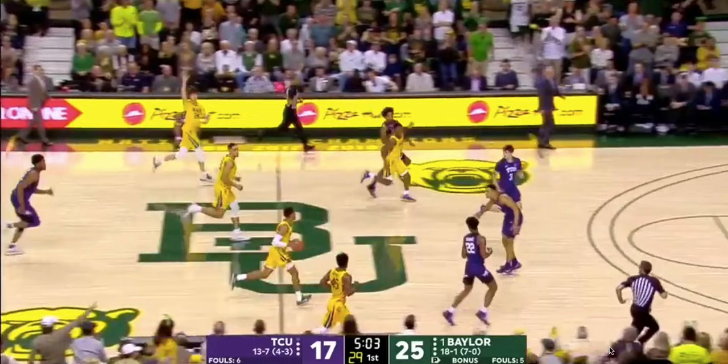It is just some of the many examples of why Baylor has the number four defense in the country and why right now it's helping them to be the number one team in the country.